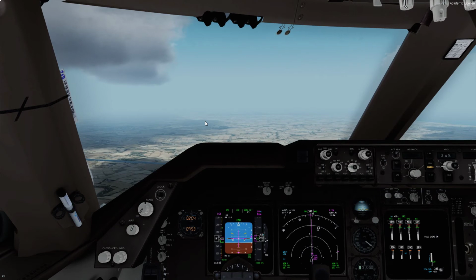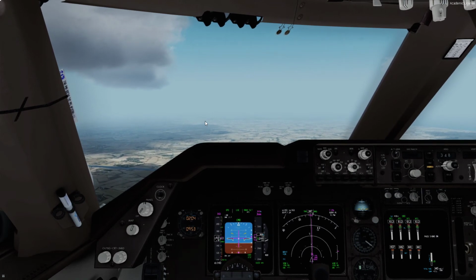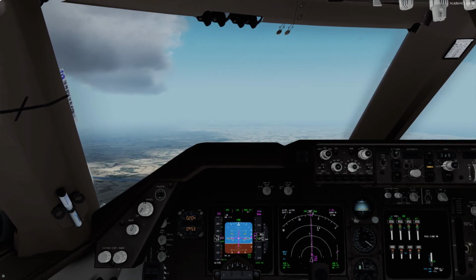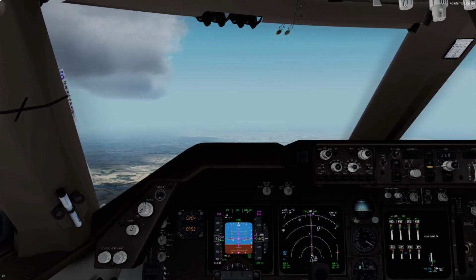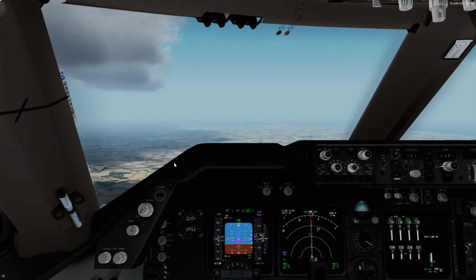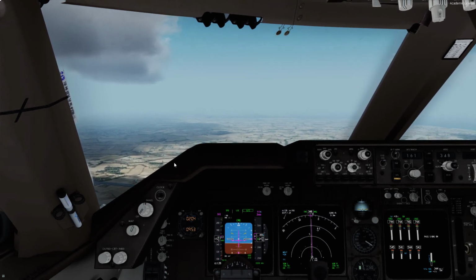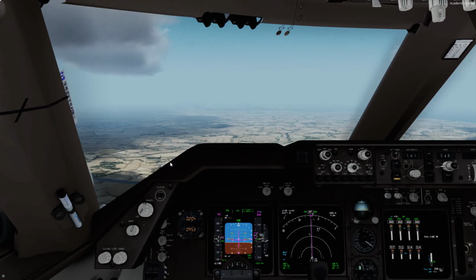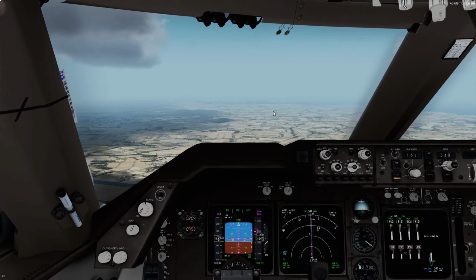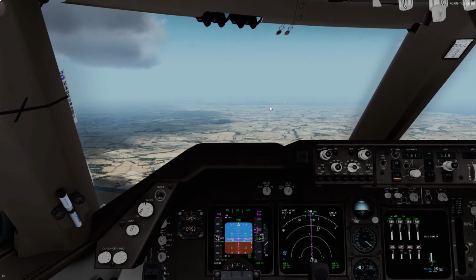Just going to wait at VNAV speed until we start descending again once it hits the glide slope. There we go, glide slope, and it's going to start descending once it stops lagging. There we go. Don't know why it lagged a bit there. Some essentials from the airport. I think I've got some runway lights coming into play here. One here, well, two here, two there.